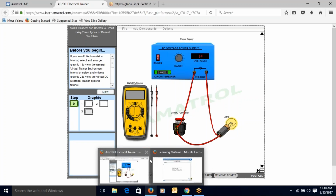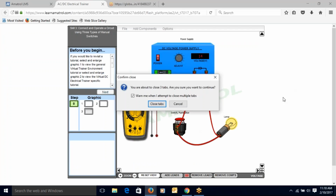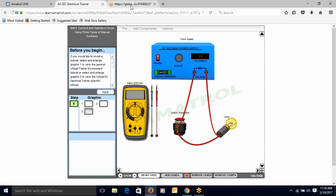Course, in real life. But safer? Safer and cheaper. Cheaper.